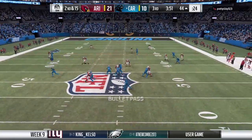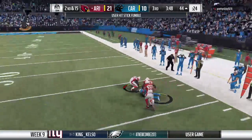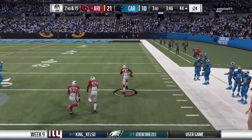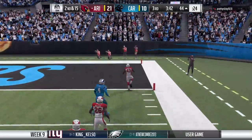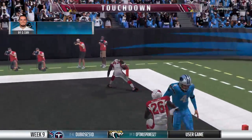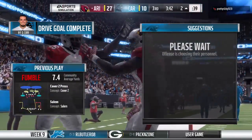To throw is Carr. Throw left side is taken in by Stewart, and he loses the football a second time. And the Cardinals have got it, going the other way. The 20. And they bring this one back. A scoop and score. A fumble recovery touchdown for Arizona.